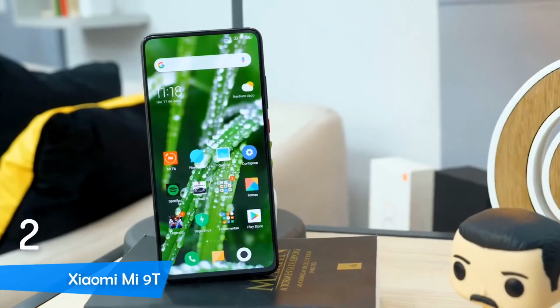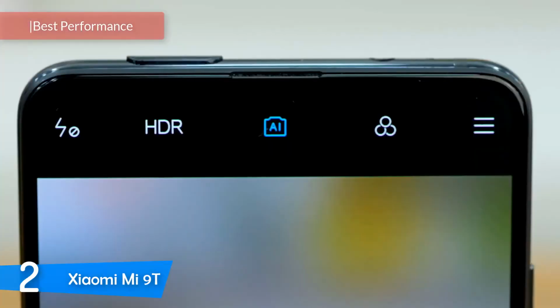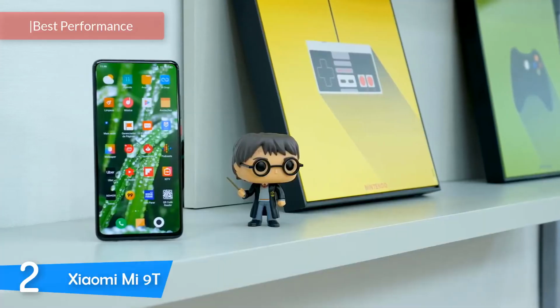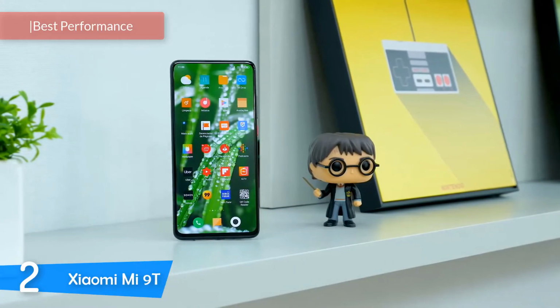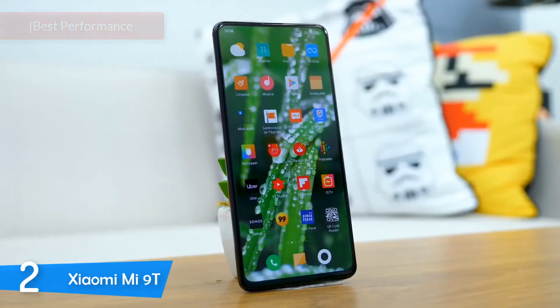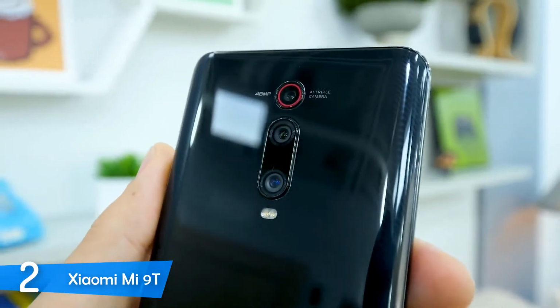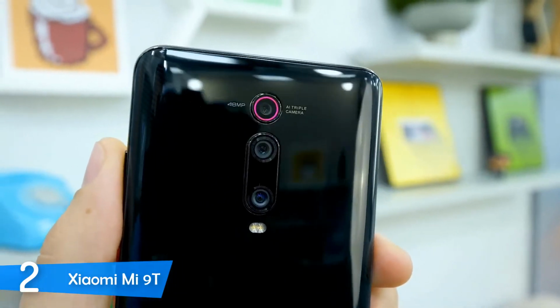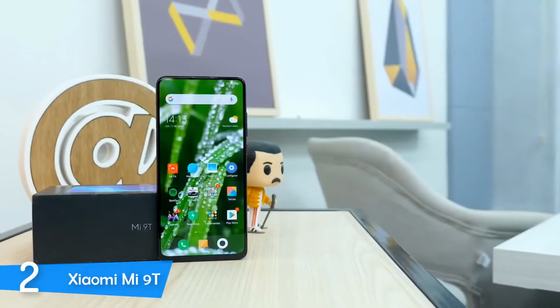At number 2, it's the Xiaomi Mi 9T. Nearing the top of the list, we have a truly excellent phone by Xiaomi again, and this model is truly capable of performing a wide range of duties without any problem. It's the Mi 9T. This phone is one of the snappiest performers in the budget range, coming in with a great camera, amazing display, beautiful design and solid battery life to wrap it off. So let's take a look at this excellent smartphone.